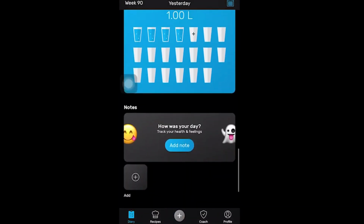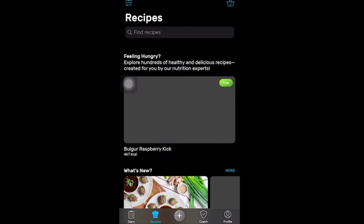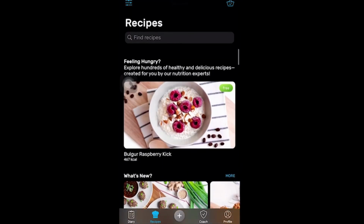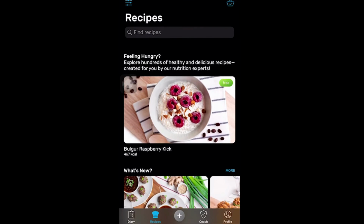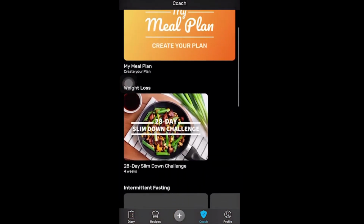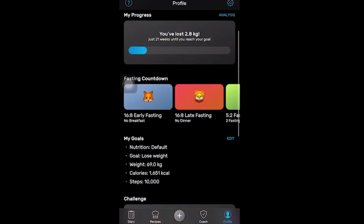Okay, so this is this. We already saw the information they have in the part of recipes. These recipes, like I told you, most of them are for the paid version, so not all of them have really available information there. The coach side of the application is almost the same as the previous one. Then you have the profile.